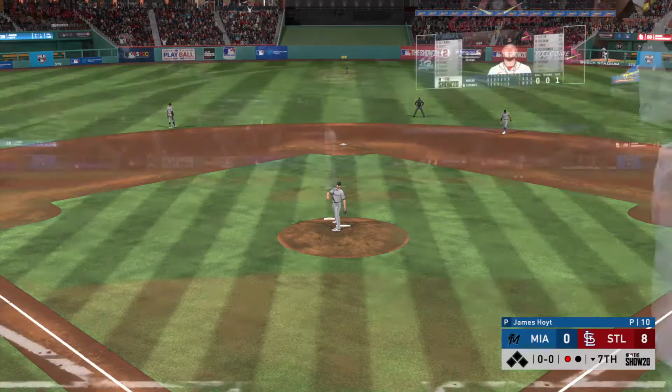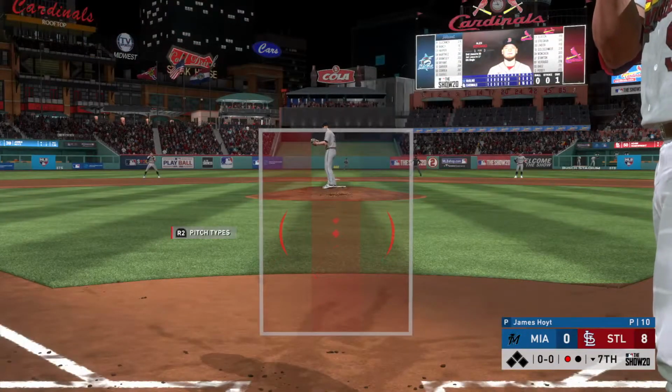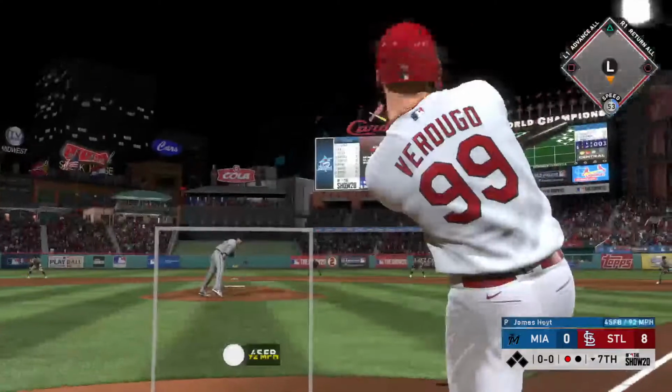And signals crossed that time, so he'll step off and try again. Into the box, Alex Verdugo.